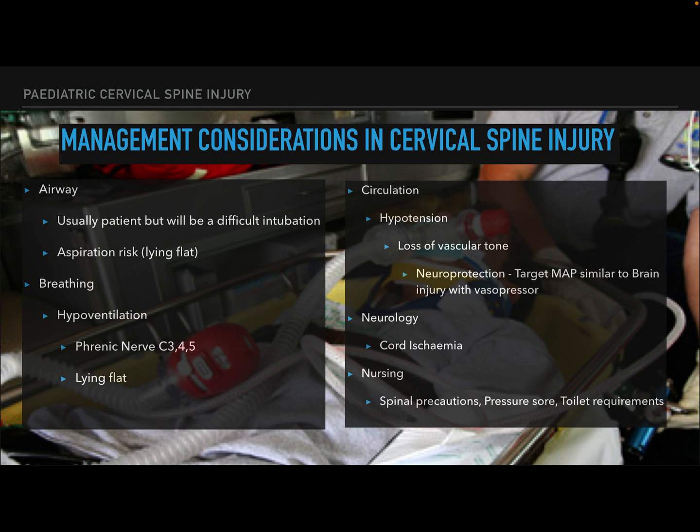Circulation wise, as we just talked about, you get loss of vascular muscular tone, resulting in hypotension. So giving fluids, especially if they're non-responsive, is not the best thing to do. Actually you need to peripherally vasoconstrict with vasopressor drugs, so either phenylephrine or noradrenaline, in order to maintain the vascular tone and maintain your mean arterial pressure.